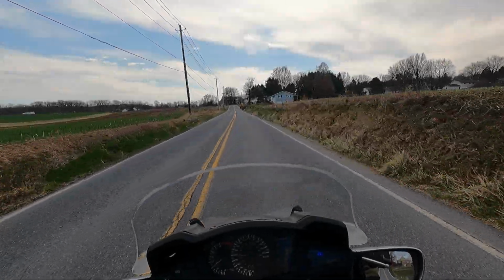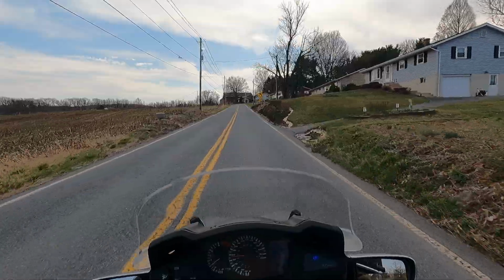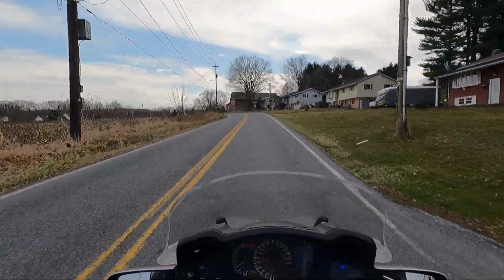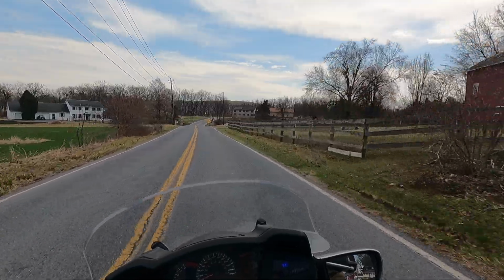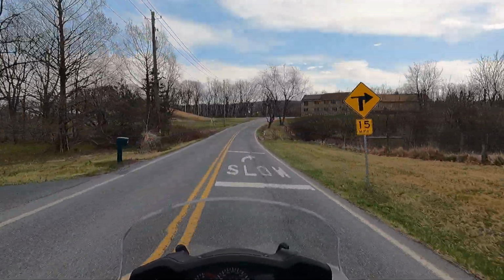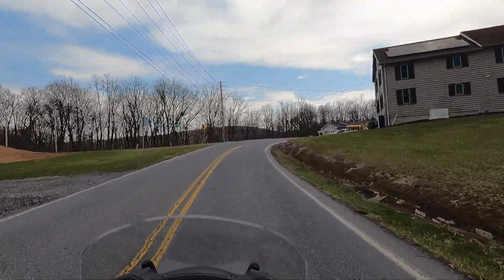I really like the front suspension on this ST1300. It has a very nice, very well controlled feel. To me, it doesn't dive as much as the Kawasaki does under braking. And I feel like I could ride this bike actually quicker with less effort and more confidence than I could the Concours.